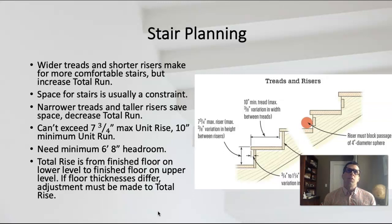Once we make the treads narrower and make the risers taller, we decrease the total run. So there's always this compromise that we're trying to find. The generally accepted ratio is 7 and 11: 7-inch rise, 11-inch tread. And there is, I would say, such a thing as too much tread depth.